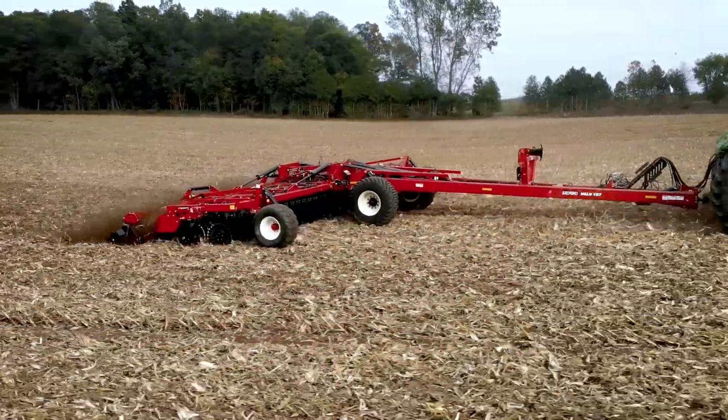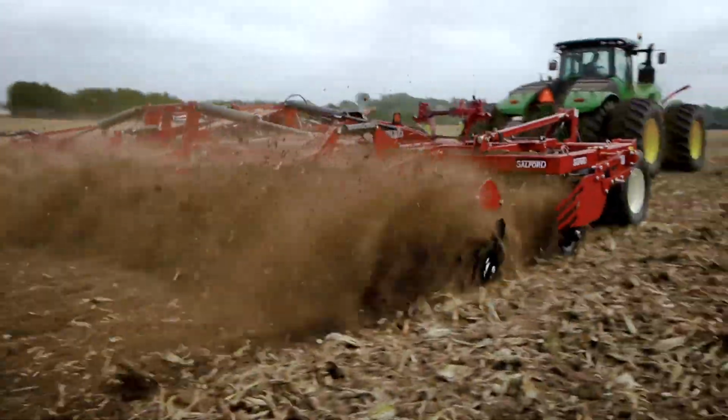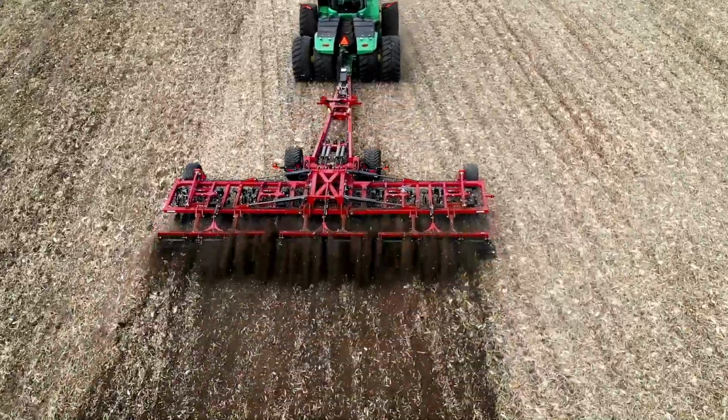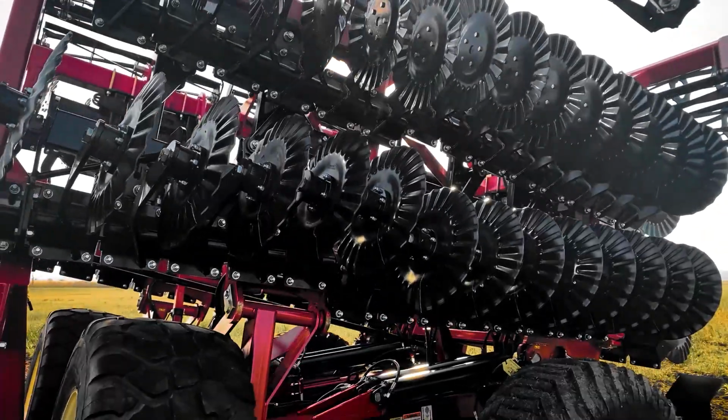Built for speed to get you through the field and at the table. Built for durability. Built with Salford reliability. Built for tillage, how you want it and when you need it.